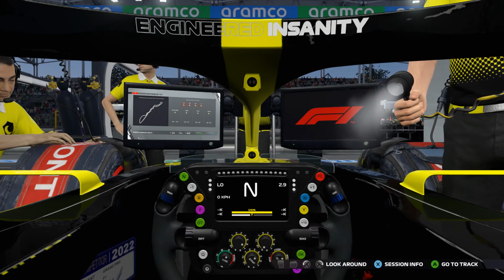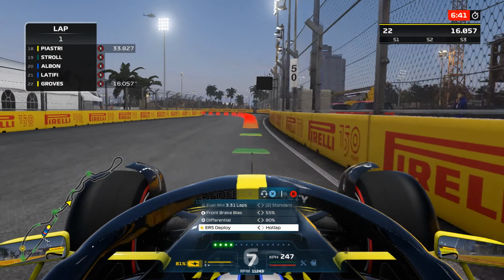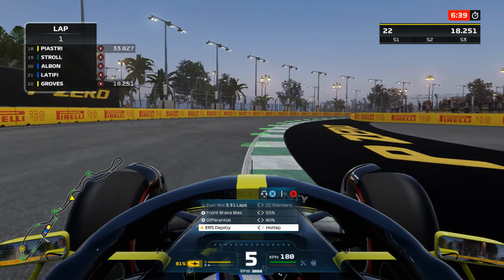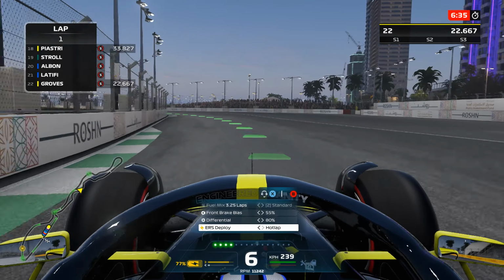So here we go then, qualifying for the Saudi Arabian Grand Prix. Doing all the usual stuff, waiting for everyone to do their laps so we can get in some clean air and really attack this Jeddah Corniche street circuit.